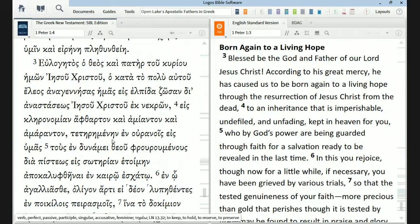All right, so tetērēmenēn, from tēreō, we can kind of see the verbal root there. It's easy to recognize the reduplication for the perfect, men for the marker of the passive participle. So here it means kept in heaven. So just as these are adjectives elaborating on klēronomian, so the participle is functioning as another adjective. Our inheritance is kept in ouranois eis humas. Eis humas here meaning simply for you, no connotation about result. Just a way of saying for you or unto you.